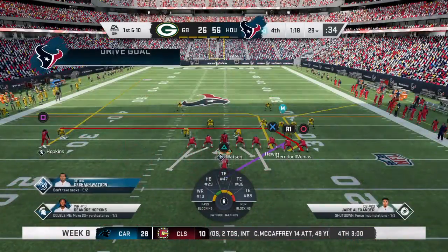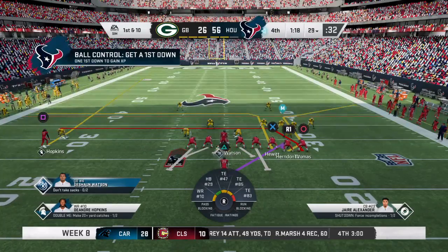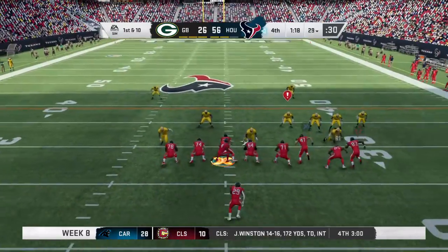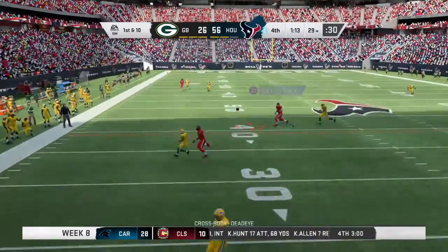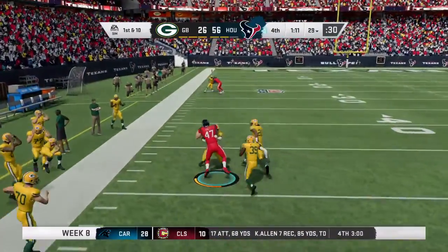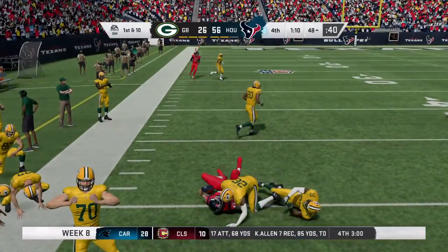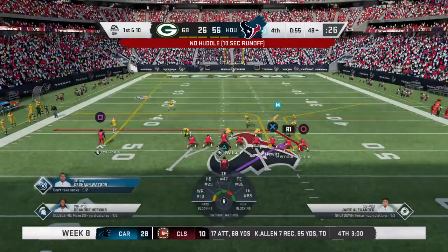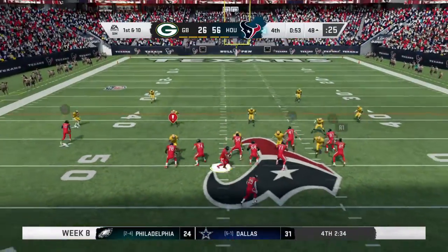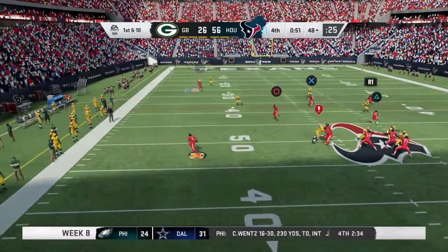DeAndre Hopkins and the rest of the offense heading back onto the field. This defense, they wouldn't mind not seeing him again for a while. 3 trips to the end zone. How about that? I think right now they would happily go to their general manager and say, is there any way we could get a trade for him? Bring him over to our team so we don't have to cover him anymore? Because he is really having a heck of a ball game, isn't he? Boy, he is. I don't know that a mid-game trade is going to happen, but good thought.